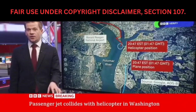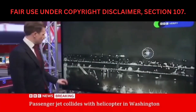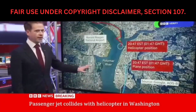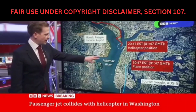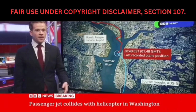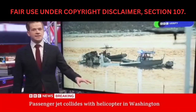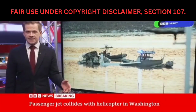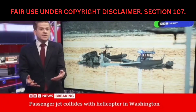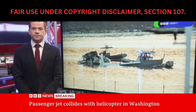But something goes wrong. The aircraft get closer to each other until this happens. Now, let's go back to the flight radar. Watch this moment again from here. You can see the plane and the helicopter getting closer to each other. The passenger plane is on a steady descent for landing. And this is the aftermath. The plane and its 60 passengers have crashed into the freezing Potomac River. Military aircraft do often fly near civilian planes in Washington, D.C., but a collision like this has never happened before.